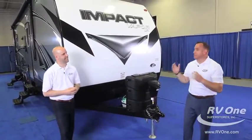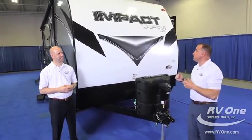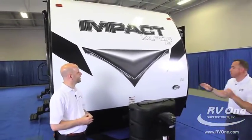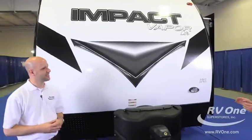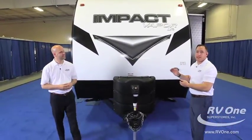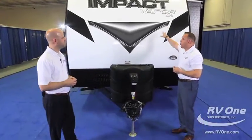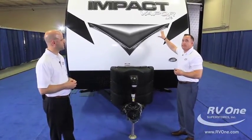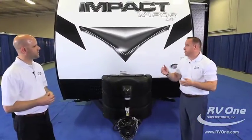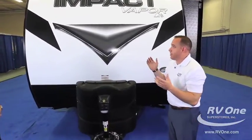There's so much exciting information here. I want to jump right into it. First off, the Impact Vapor Light Travel Trailer. Super lightweight travel trailer, but the nice thing about it, Mark, you actually have a 100-inch wide body versus 96. That actually gives you 11 more cubic feet of storage space inside the travel trailer versus most other brands at the 96-inch wide body. This is at 100 inches.